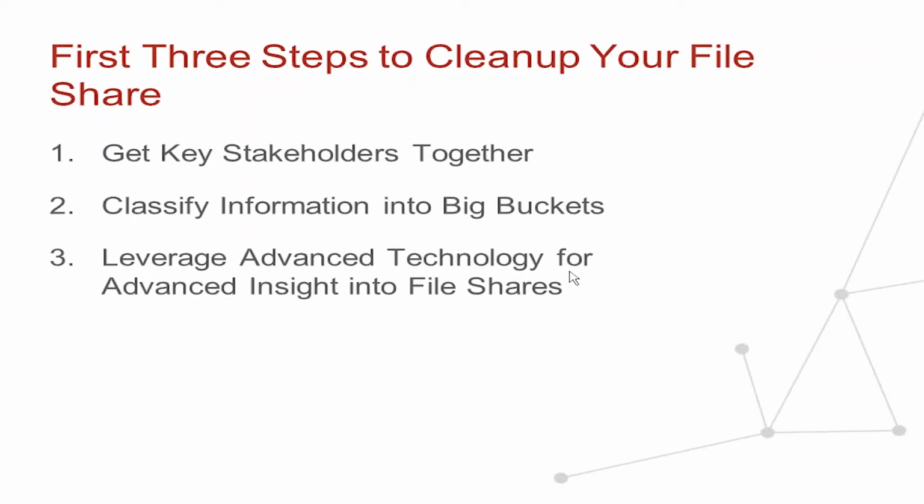As we'll go further into the webinar, we'll see some of the other stakeholders that you have to think about as well. And even though this one client had about 1 petabyte of data to work on, some of these principles apply to even companies who have smaller data sets, even in a few terabytes. Some of the same principles apply.